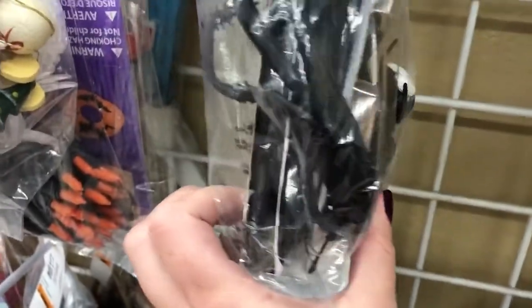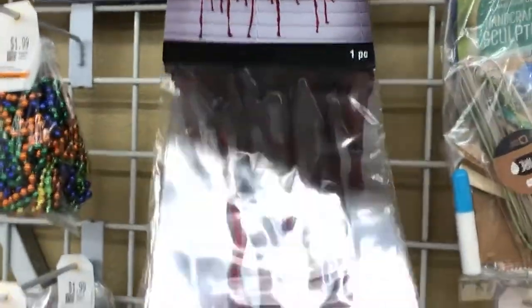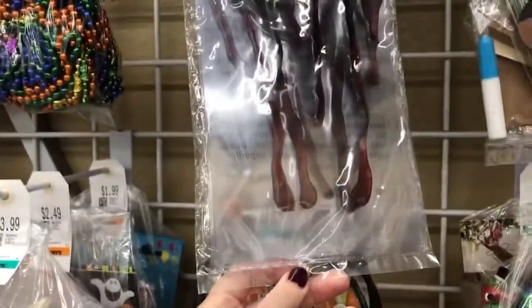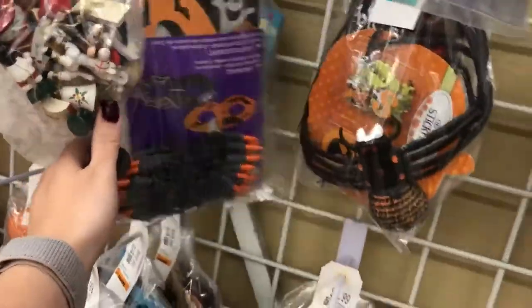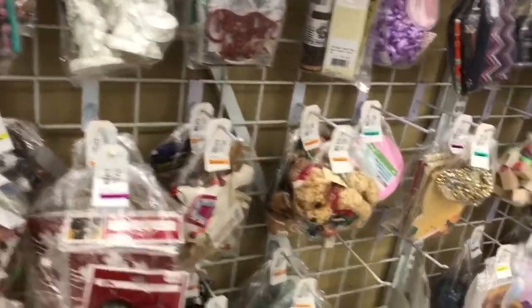But yeah, it is my favorite Savers. I find a lot of witchy stuff there. I found these crystal, what are they called? Bells. The glass is like crystal glass, and they are really pretty. And yeah, I just find all kinds of neat stuff there. So I wanted to see what they had.